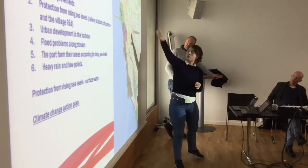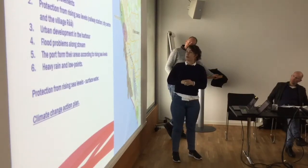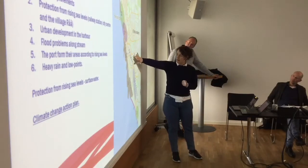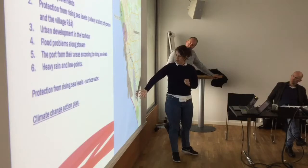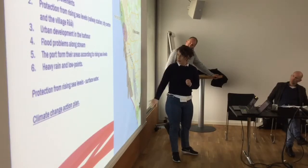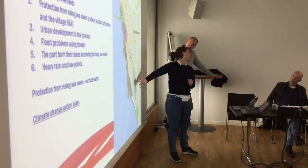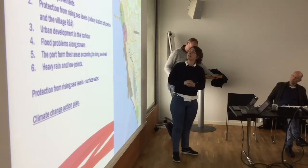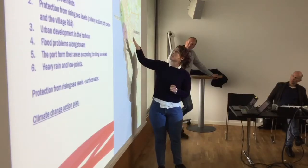For example, beach nourishment here, and also we have what you could call a pathway, a stream in the central parts of the city that is really flood prone, so that we're also working on right now, increasing the capacity here.